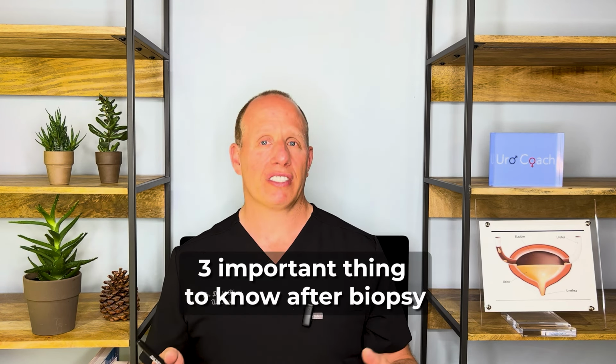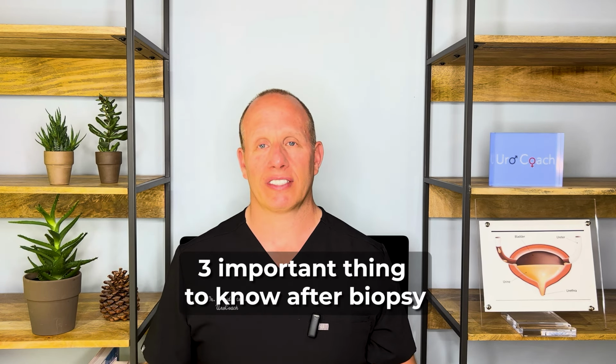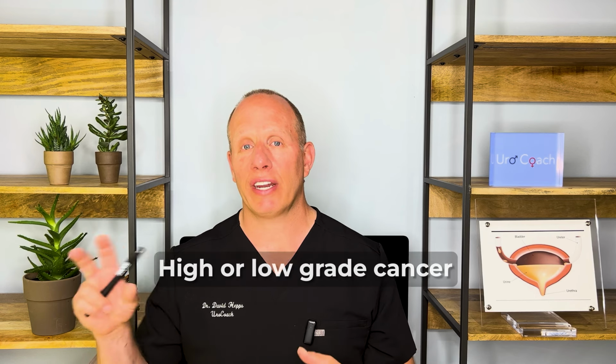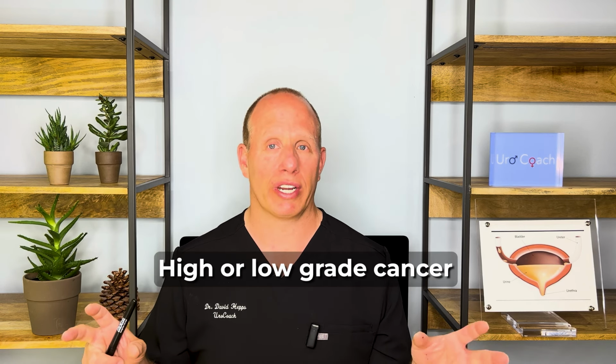So there are three things that the pathologist will really tell us. They'll tell us, number 1, is this a cancer? We call bladder cancer urothelial cancer, but they'll help decipher, using their special techniques, is this truly a cancer or not? And then beyond that, they'll tell us, number 2, is this a high-grade cancer or a low-grade cancer?